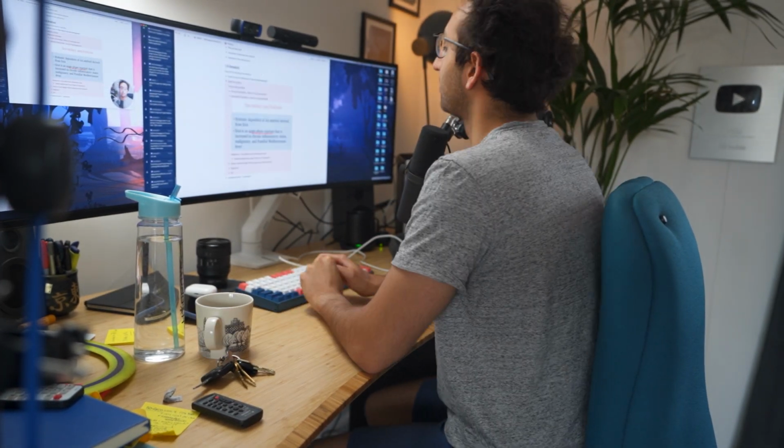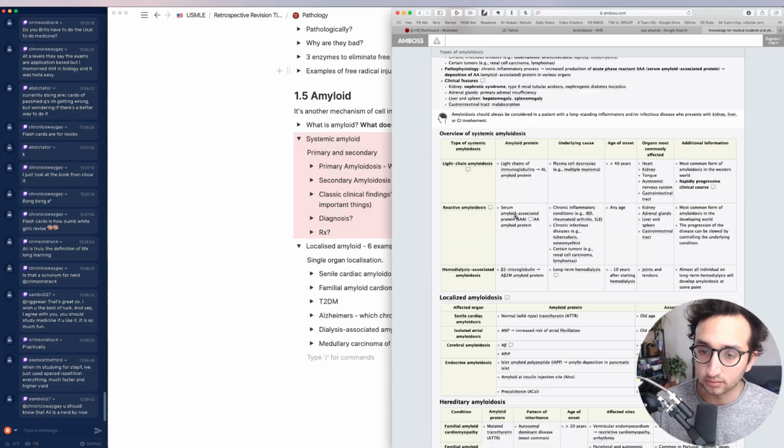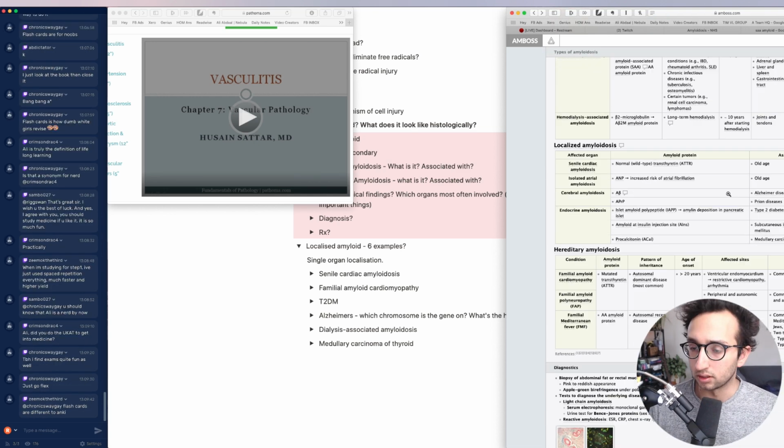What I'm doing here is delayed active recall. I'm testing myself on stuff that I did a few weeks ago to take advantage of the spaced repetition effect to combat the forgetting curve in memory.